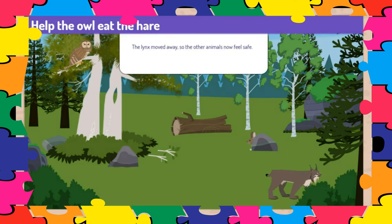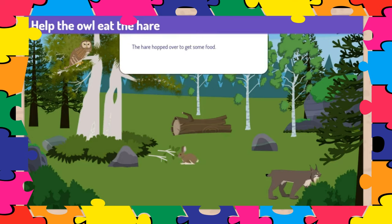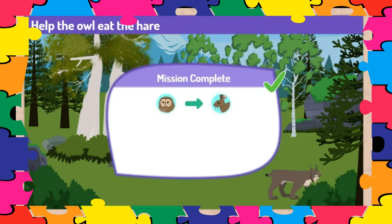The lynx moved away, so the other animals now feel safe. Try moving the hare. The hare hopped over to get some food. Now move the owl. You did it! You helped the owl eat the hare. Here are your points. Ready to try more puzzles? Tap next for another mission, or all to choose a different one.